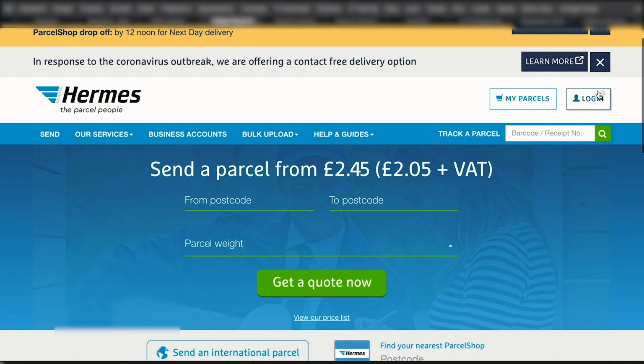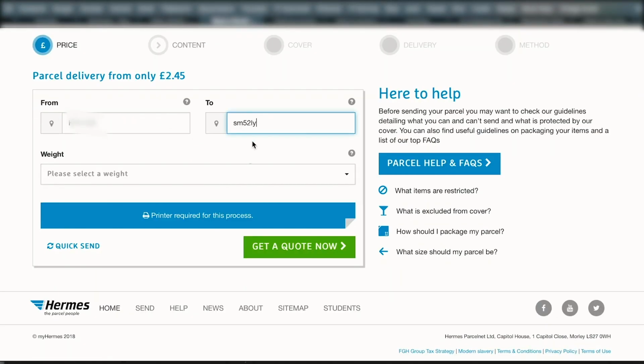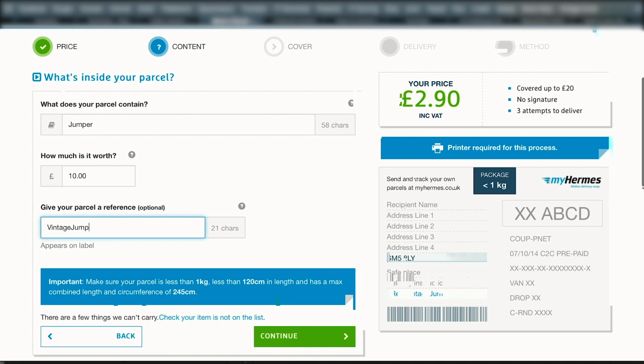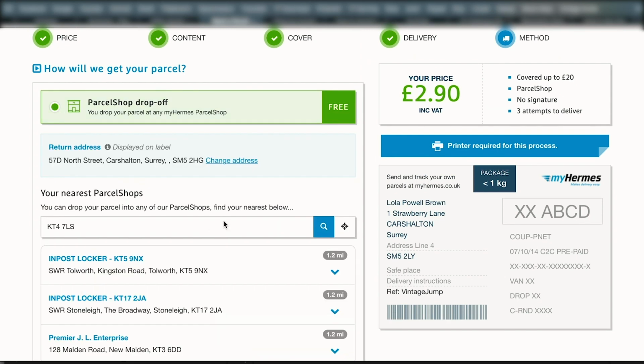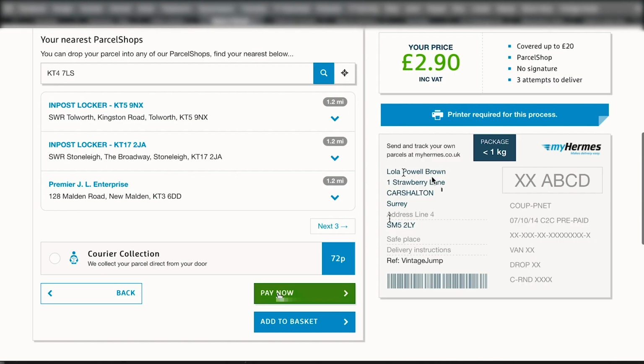For my own shipping, what I do is log into my account on My Hermes and click send parcel. Then fill out all the address details which they've given me on the Depop app, pay for it, print it out on my printer here. You can also print the shipping label out at the parcel shop. I just prefer to do it at home because it's just all ready to go. On the Hermes website you can check where the nearest drop-off shops are, and then you can just pop to the shop.